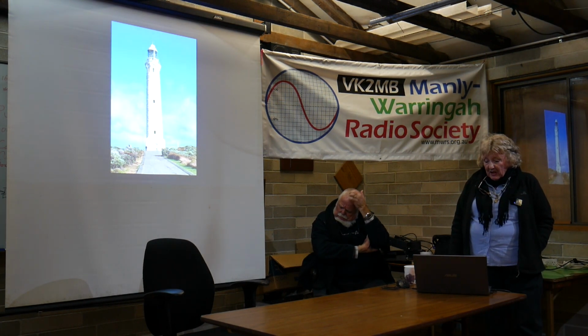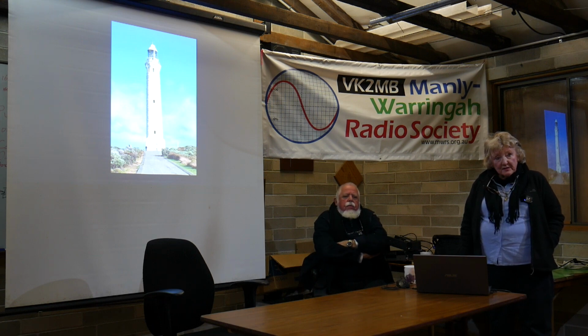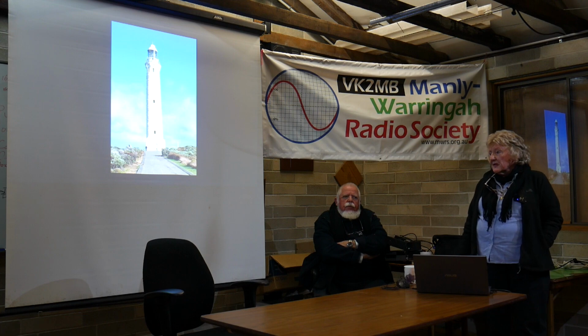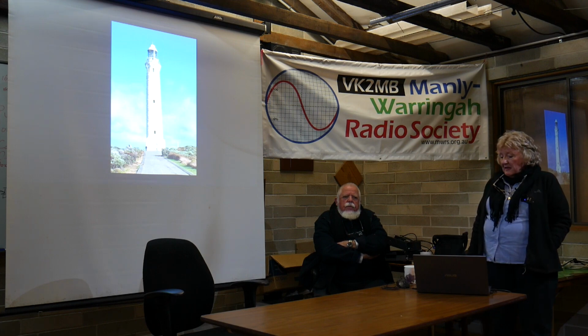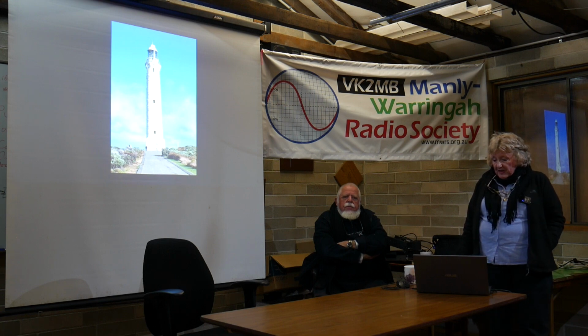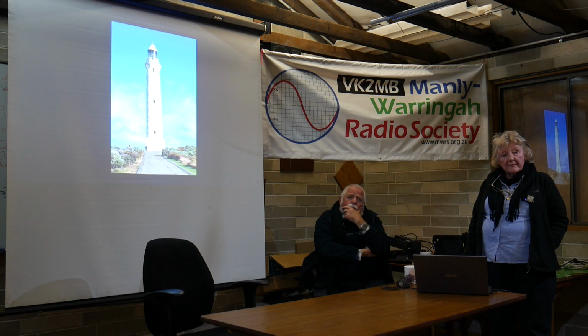That's Cape Leeuwin Lighthouse. It's still a working lighthouse. It's 39 metres high. It's the tallest lighthouse on the mainland. There's another one on King Island at Cape Wickham, which is taller. So typically on Lighthouse Weekend, we work these guys.